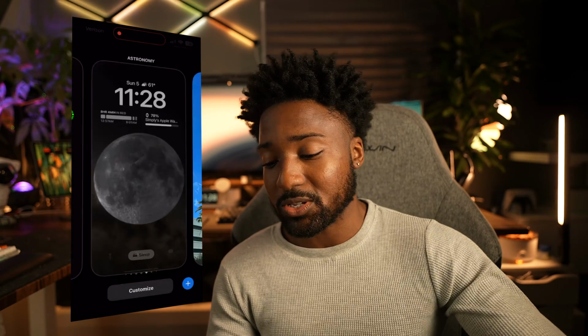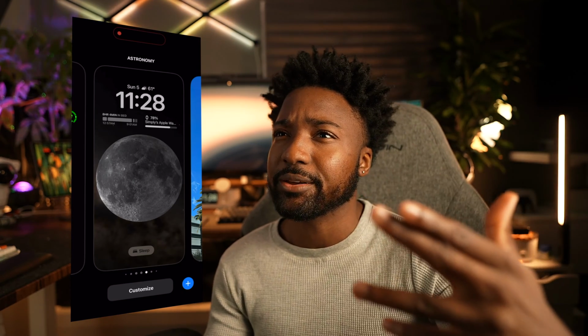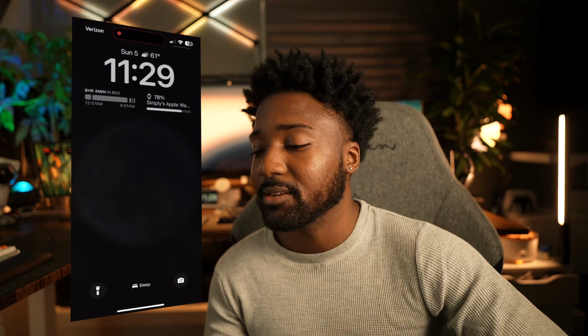And then when it's time to go to sleep, you guys can see once it hits a certain hour of the night, I think it's 10:30 for me, that I'd like to start getting ready for bed. And I want to be in bed by 11. I should be in bed a lot earlier. And everything just silences out. So no notifications come in, nothing like that.